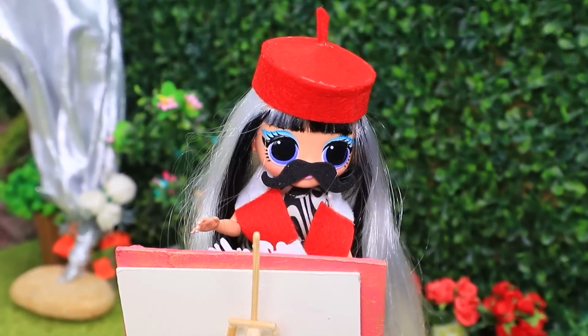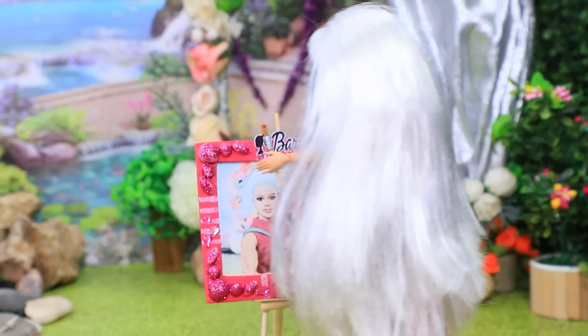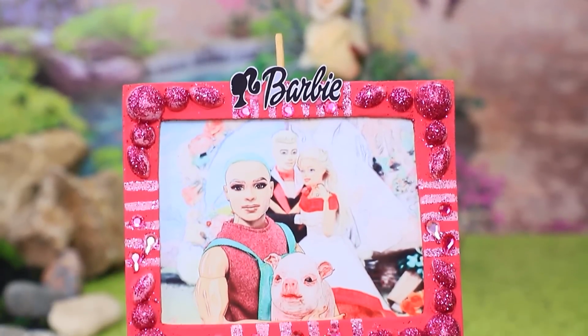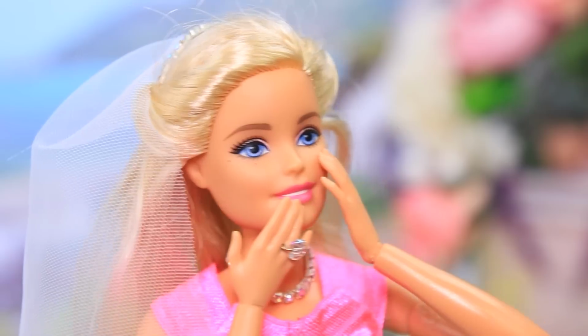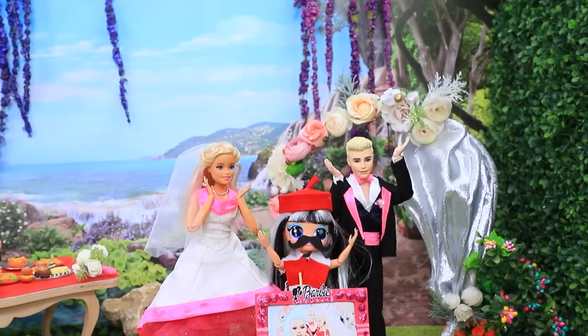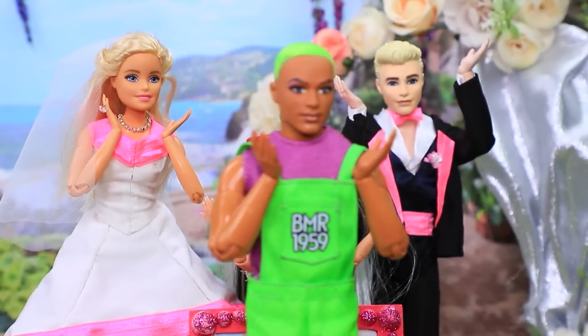You ruined my canvas. Antonio catches a mini pig. Ugh, it's impossible to paint in this environment. Phew, my masterpiece is ready. Oh my. Wow, Antonio, that was a great idea. I've never seen something like this. LaLiLu, having a drawing is great, but everyone can participate in the photo.